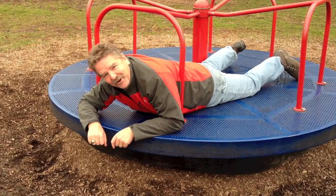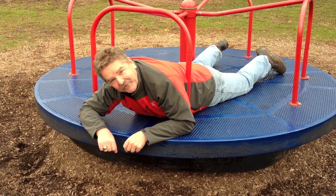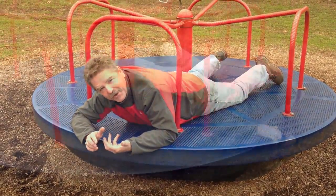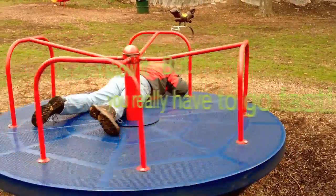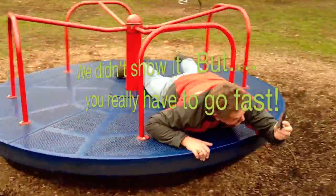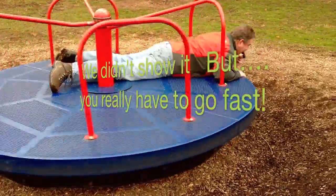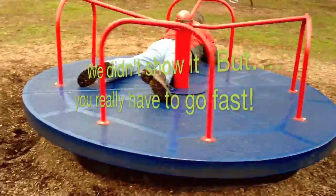So this is a fun one. I'm going to go around, have to go faster, faster, faster, go really fast. Hopefully the cache will present itself to me in my hand. You got it? Go. Okay, I have the geocache. It presented itself. Now I need to stop. Okay, now you can stop.